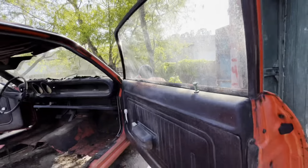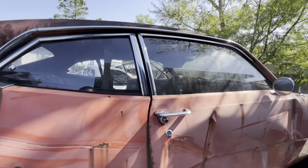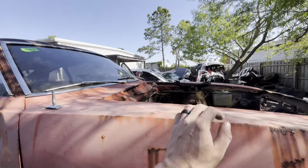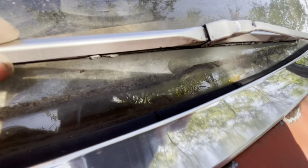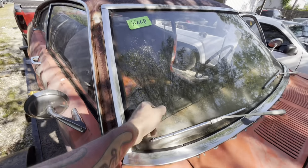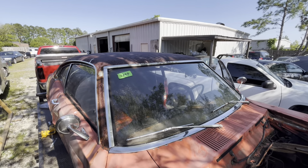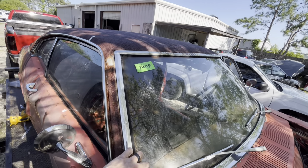Glass. If somebody needs a side window or the door glass, I'll sell it. Windshield, we can do a deal with it. I don't know if it'll crack or if we can get it out. It looks like it does have some damage down here along the bottom. You can see right there. I don't know if somebody can work with that or if somebody wants to clean it up. I don't know price on that. Just message me.